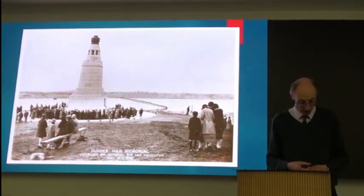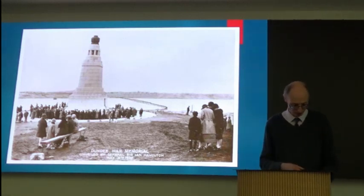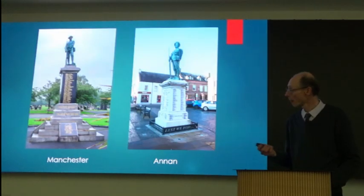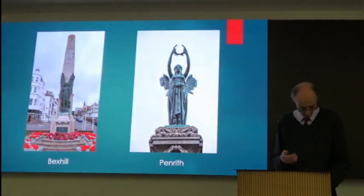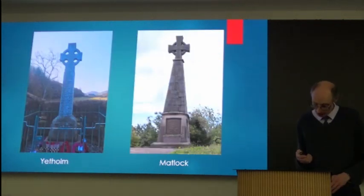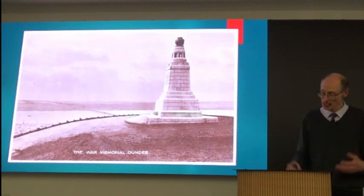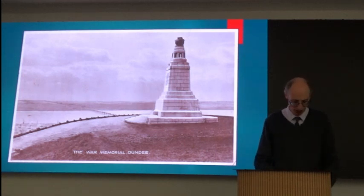But as we'll see, the Law was by no means the obvious location for the memorial, and it remained controversial throughout its development. And as war memorials go, it's a really unusual design. The vast majority of First World War memorials feature soldiers, or angels, or soldiers and angels, crosses, particularly Celtic crosses, and in Scotland we often see cairns as well. But what we have in Dundee is of course very different. This huge beacon with a much simpler, very modern Art Deco inspired design.